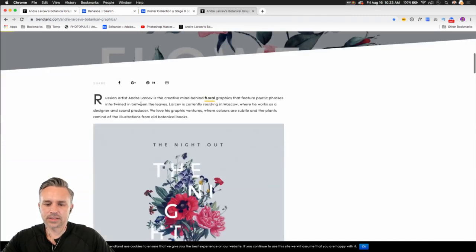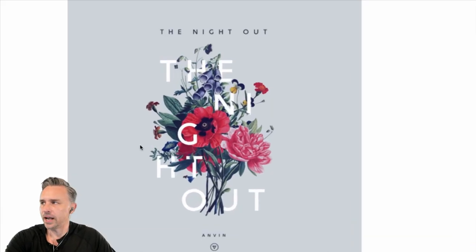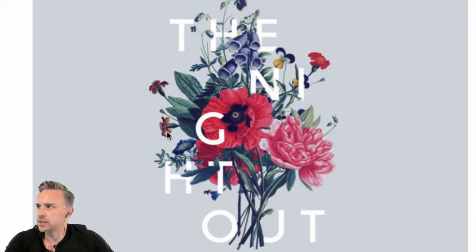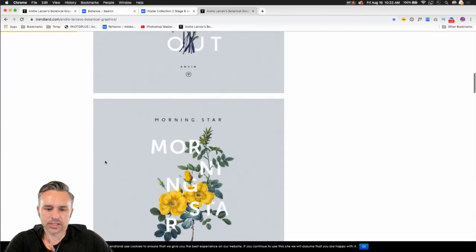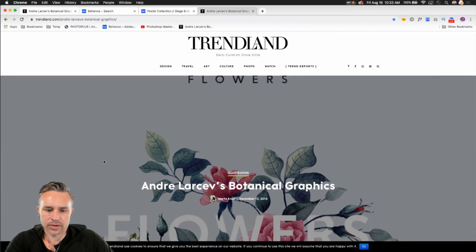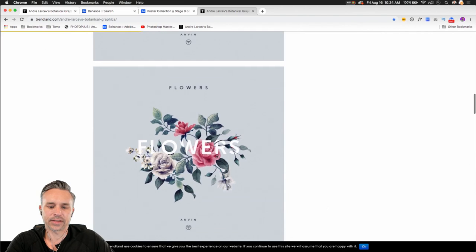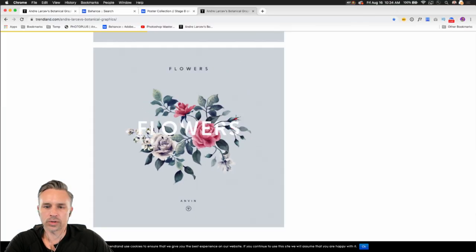You know, this is actually kind of more my style, but integrating text with images, right, is just gorgeous. And this is a shout out to Andre Larsev's Botanical Graphics. As you can see, it's just like gorgeous. So again, just wanted to point that out and let's get started, shall we? Let me know if you have questions.